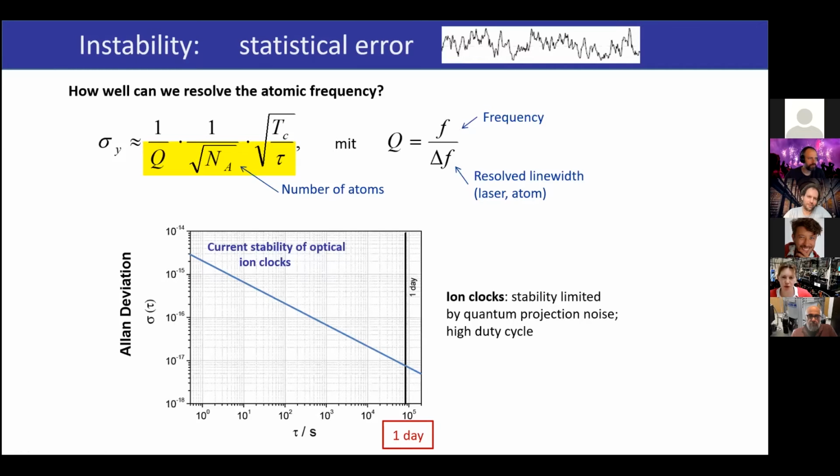And then if you want to resolve the frequency better, because systematics is nice. If we claim we have 10 to minus 18 or 19, this is a systematic analysis and study on one side, but now I also have to measure it. I have to really find the mean value of the frequency out of this big noise I have. So I have to be patient, I have to average down. And in roughly 1 day, the clock is then just crossing the barrier to 10 to minus 17.